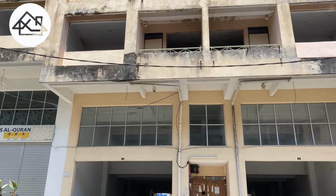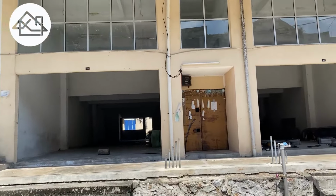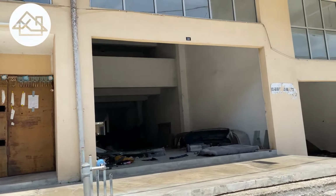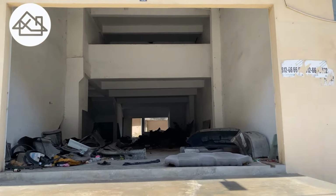When the property is not occupied, you will get things like this. You will get conditions like this. No window, no door, things are missing. So dilapidated. Sometimes it is an area for drug addicts, this kind of thing.